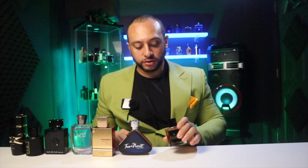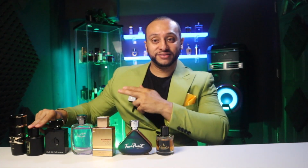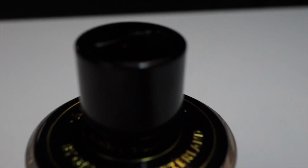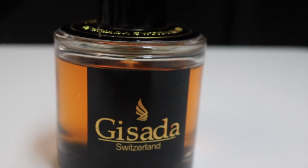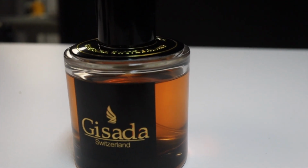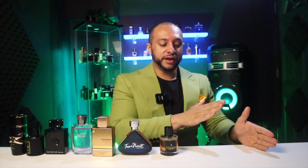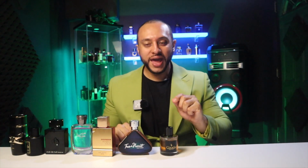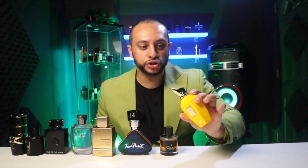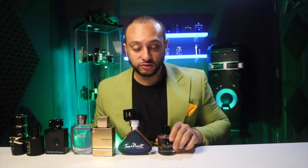Next one is Gada Ambassador, the original. We have Gada Ambassador Intense, but this is the original, which is going to be a replica of Dior Sauvage, the original. The monstrosity of this fragrance is going to be nuclear. Out of all the fragrances that I mentioned today, this is probably going to be one of the most compliment-getting ones. It takes fresh and spicy, marries the two, and it throws mango into the mix. It's so similar to Herbal Gold by Xerjoff at a fraction of the price. This is a well-crafted masterpiece type of fragrance right here.